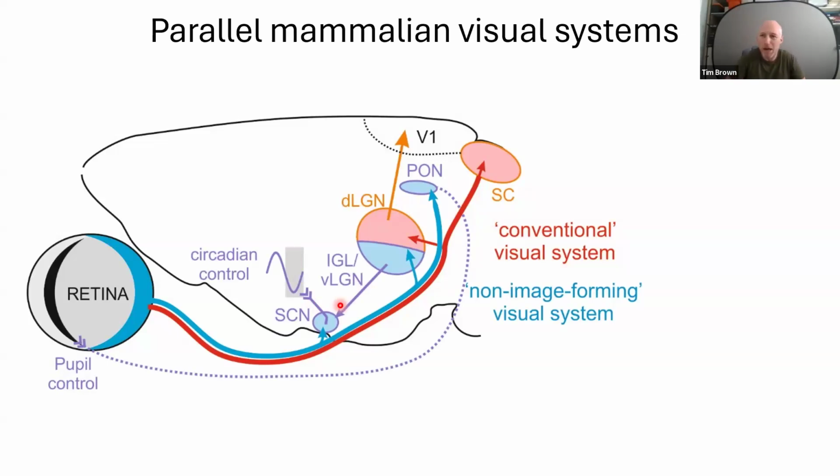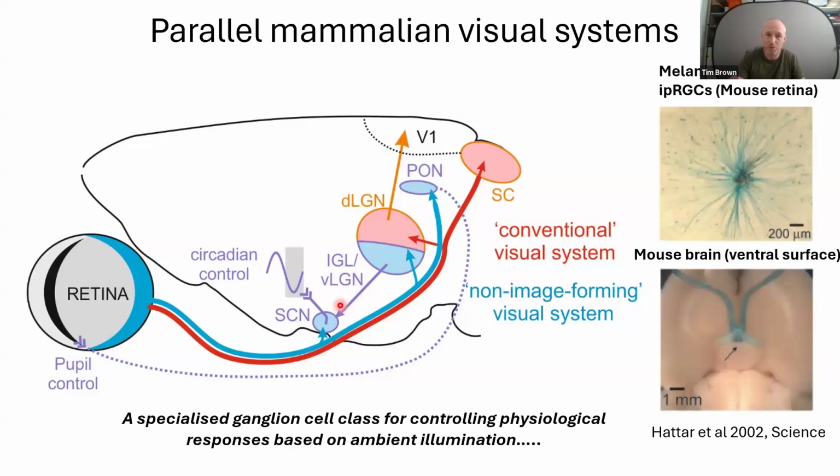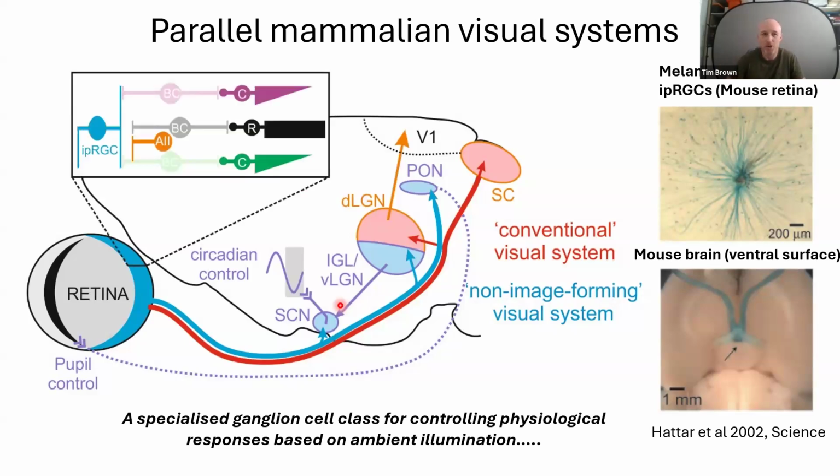Although we've known about this for many, many years, I think the idea of a non-image forming system really came from the discovery of melanopsin and the ipRGCs, and the realization, or at least what it seemed at the time, that they selectively projected to these bits of the brain, regulating subconscious responses to light, and of course also that the properties of those intrinsically photosensitive ganglion cells seem to be specialized to encode changes in ambient illumination. So they have sustained responses to maintain changes in light levels, and those come via a combination of their intrinsic melanopsin-derived response and also signals coming from the rods and cones in the retina.